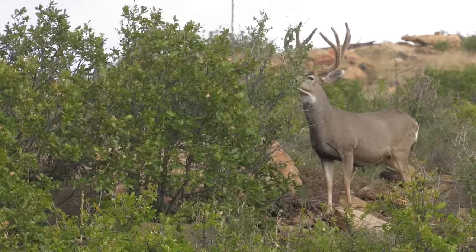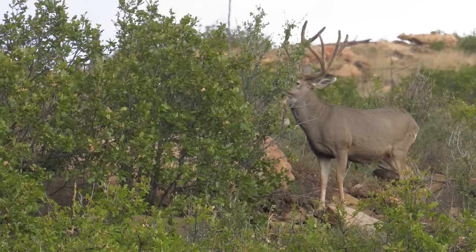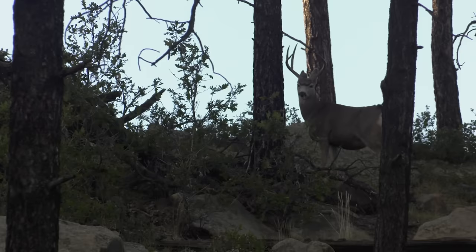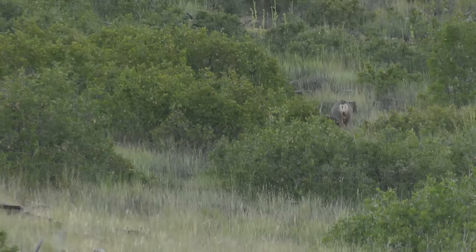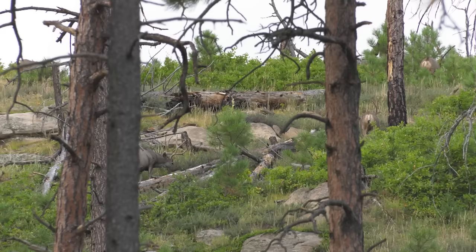So I don't see him right now. I did find his bucks, but I haven't found the little EHD buck yet, which seems like every time we've seen him, that EHD buck's with him. So we'll keep looking. Welcome back. Our search for the big cheater buck continues. We have put our SIG optics to work, but we have not drummed up that needle in the haystack.